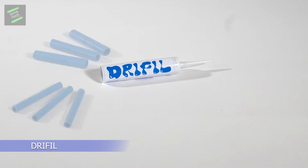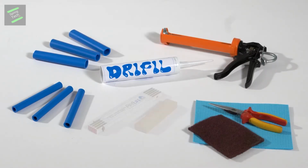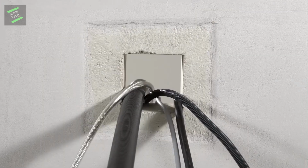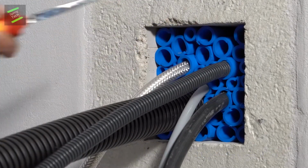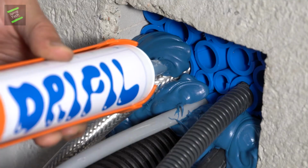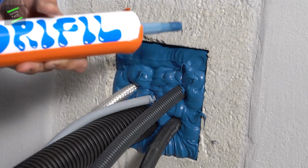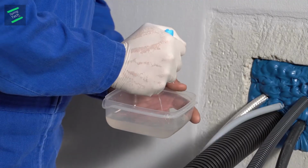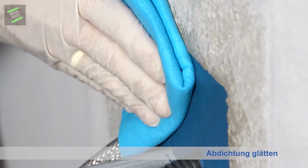Drifill is utilized for permanently elastic sealants, ideal for all smooth concrete surfaces, for example, core drilling. It is also ideal for wall or ceiling and building entries for sewage, water and cable protection pipes as well as electrical pipes, cables and lines. You can also rely on Drifill when repairing leaky existing seals.